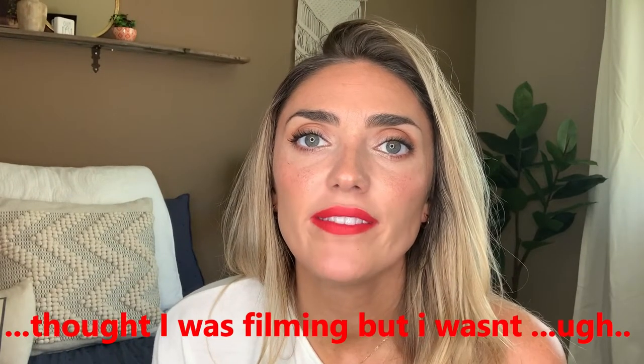I really like this as well, and it's super creamy. It's a very beautiful shade. I don't know. What do you guys think? Do you like this shade? So, CoverGirl Hot.